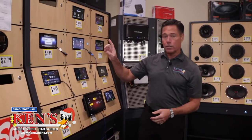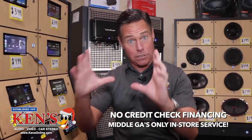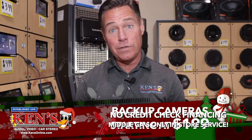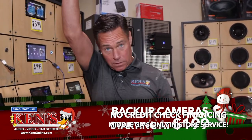In that world, you can also add a backup camera. So if you already have the screen in, then you can buy the backup camera that's only going to be $199 or $299 installed. Backup cameras are a wonderful thing if you've ever ran into something, which I have.